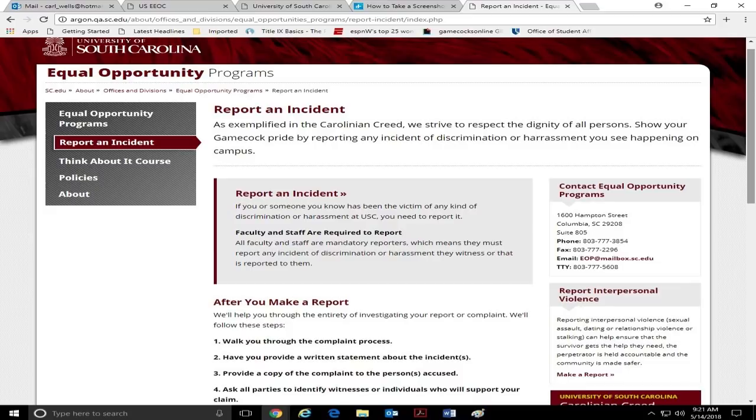The Report an Incident link at the top of the page is for general forms of discrimination and harassment. All faculty and staff issues should be reported using this link. In addition, student complaints that do not involve interpersonal violence should also be reported here. The Report Interpersonal Violence link on the right is for all forms of interpersonal violence involving students. This includes dating violence, relationship violence, stalking, sexual harassment, and sexual assault.